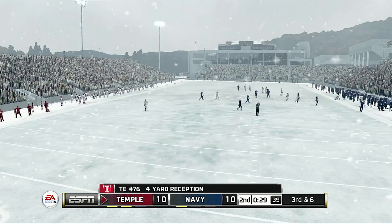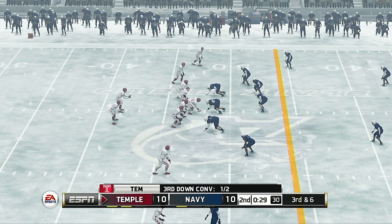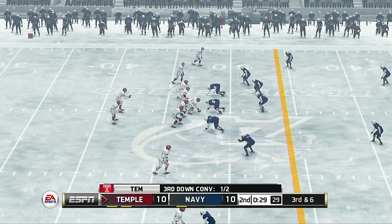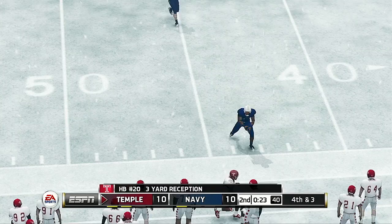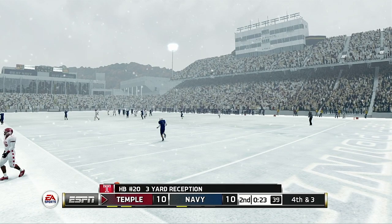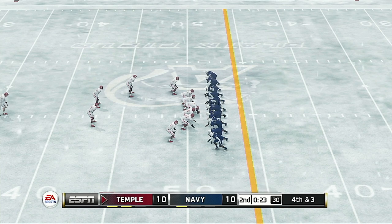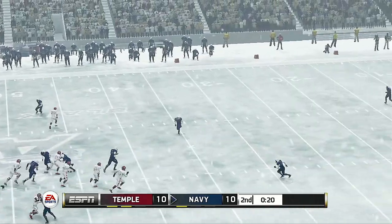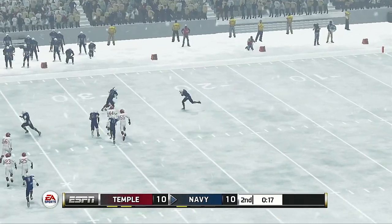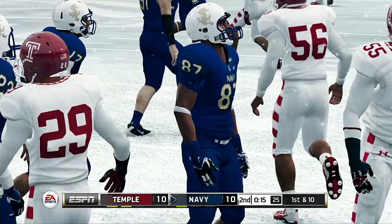He goes out of bounds at the 47. He's out of bounds around the 49-yard line. The punting team's got to give their kicker some time. He got hit hard. He showed a good burst there.